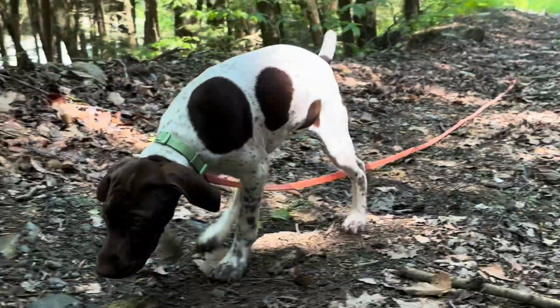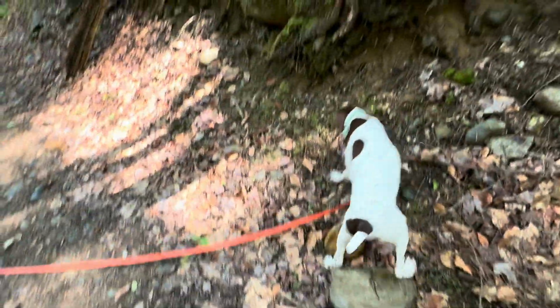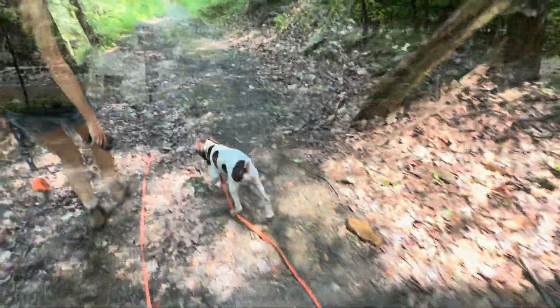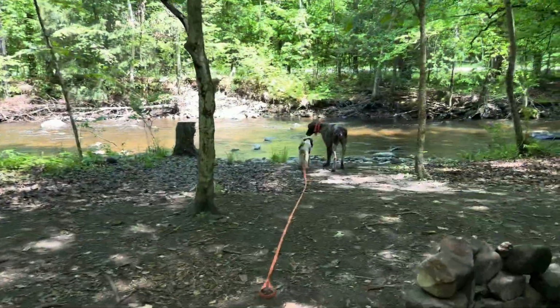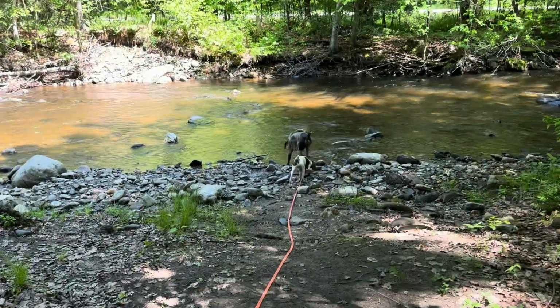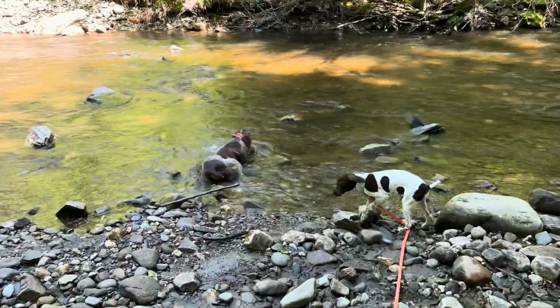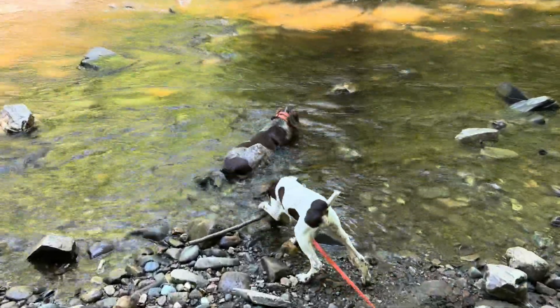Are you tired, little girl? You can barely even climb up now. This will be our first official dip in any body of water in New Hampshire. Goose has the right idea.